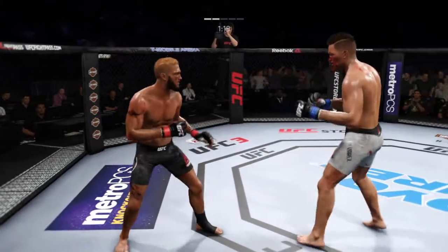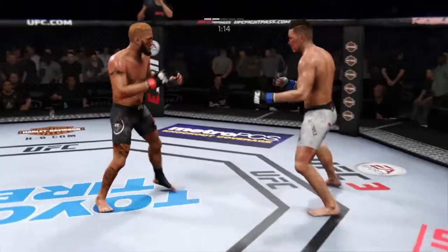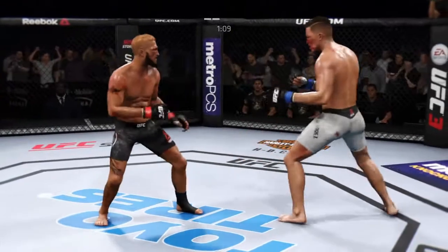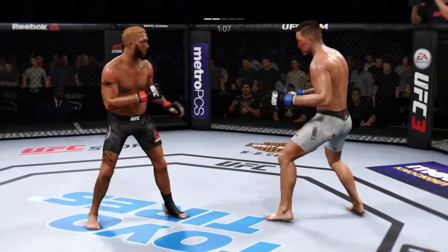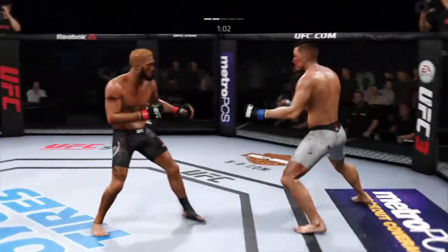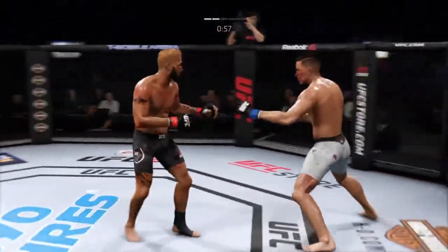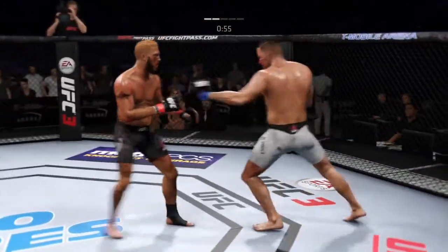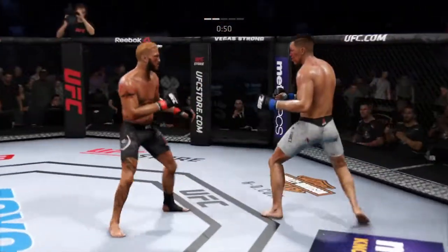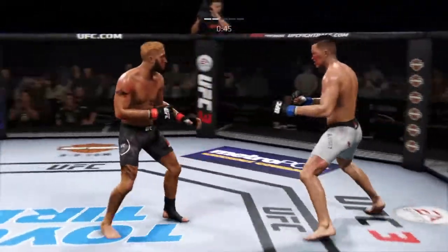Watch the shot here, Joe. Try to establish that jab. And he connects there, Joe. Just misses there with the left. High-level MMA defense there, able to avoid the punch.